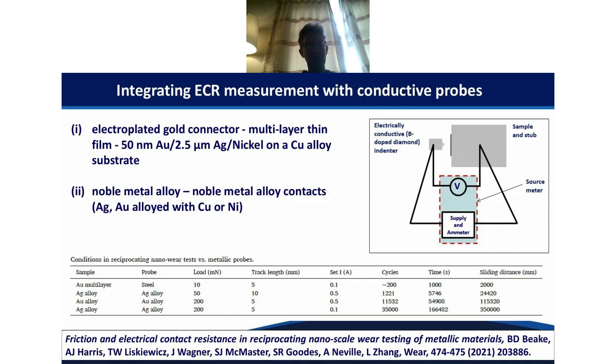So we can really start to potentially look at lower pressure contacts, really start to simulate the sort of contacts that might occur in service. And in one case, at least, we were able to slide over these very large distances.